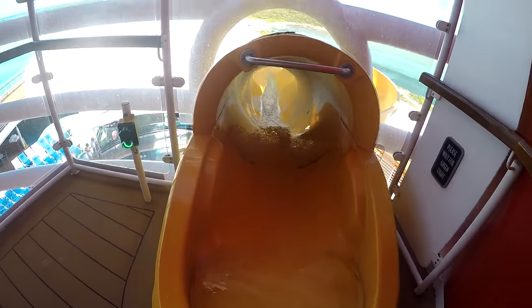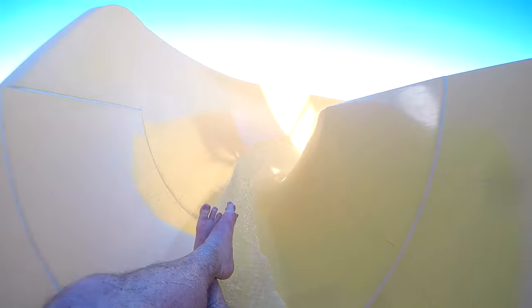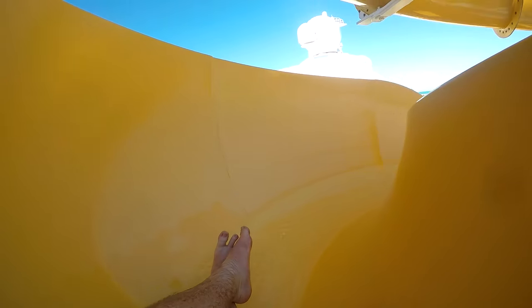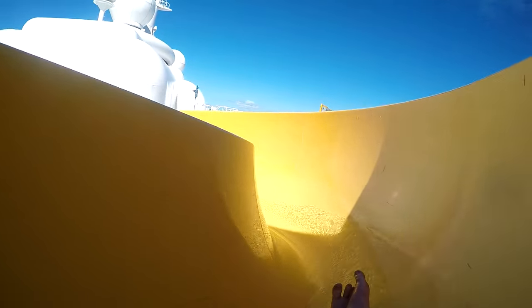Now I wanted to take the time to show you just what it's like to go down that Twist and Spout water slide. Overall, it's a really, really fun water slide. Went down about three or four times over the course of the cruise. And here's the view of the water slide and my oh-so-beautiful legs.